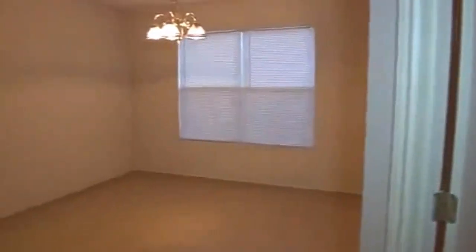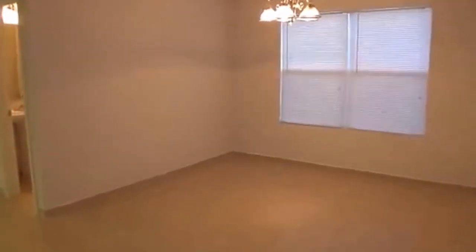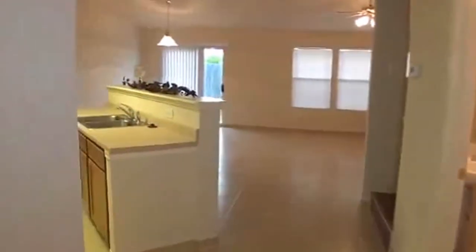Then right next to it, we have the formal dining room. Put a large table in here, furniture. The floor plan of this house is very, very open.